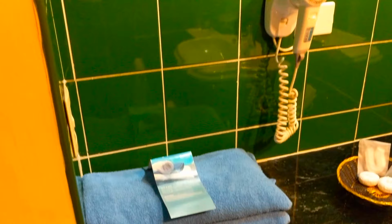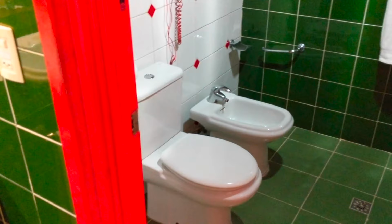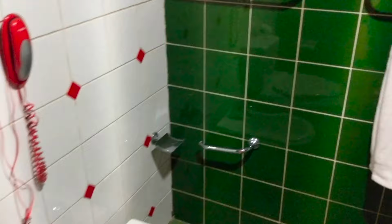And these are your beach towels, which you can use at the beach or pool, and you exchange them right by the pool area. You'll see later in the video. Soap is provided. And there was plenty of hot water. I didn't have any issues with no hot water. And a little ledge, lots of room to put your soaps and things.